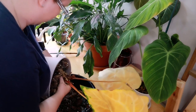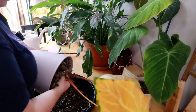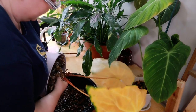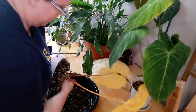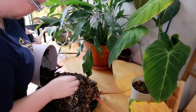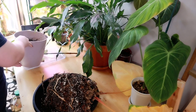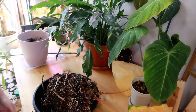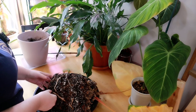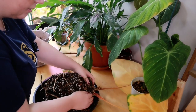It's at the bottom, so I have a feeling there's some roots hanging out at the bottom. Oh. Okay, there she comes. Okay, yep, we do have some root rot. We definitely have root rot. But it's not actually as bad as I thought. Oh wait, oh, these are mushy. Okay.